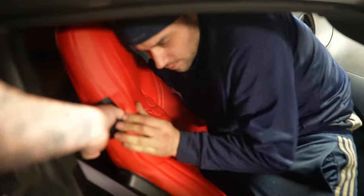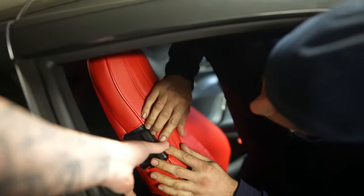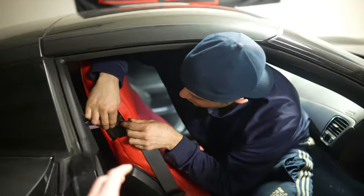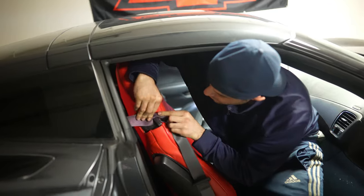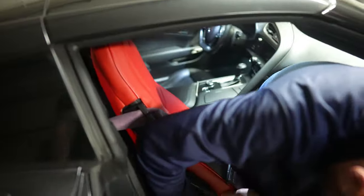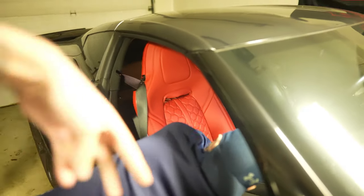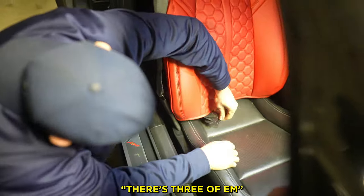I could totally take the top off too, but I'm not gonna do that. You could actually take this little handle seatbelt guide off in the corner. We're not gonna do that just for the sake of time. I wanna get this video done as soon as possible, but you could tuck this in up under and around the seatbelt guard. Once you get the seat cover on the seat, pulled down and everything, there should be three of those prong things.